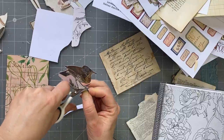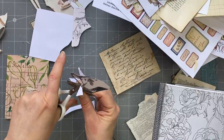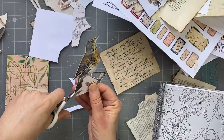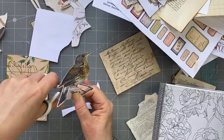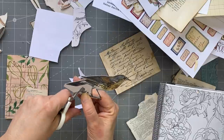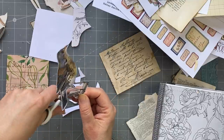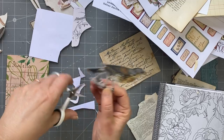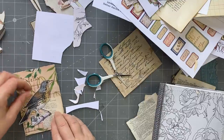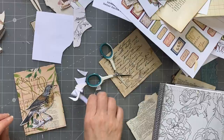These scissors have a nice point to get into these little spots here. Okay. Okay, that's done. And I do like that on there. Now his little tail is not going to fit perfectly, so it's going to have to be snipped.